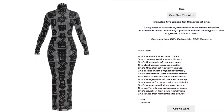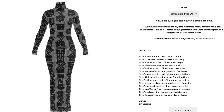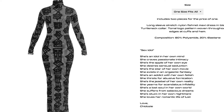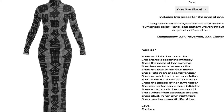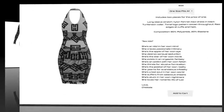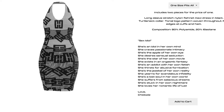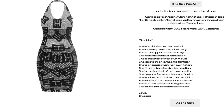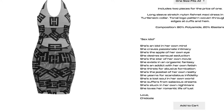So y'all ready? Here is one of the pieces. I'm going to show you guys both of the pieces, but here's one of the pieces that I received from Lovechidozie. The reason why I love these two pieces and the Sex Idol line pieces all together is because, child, they come with two pieces for the price of one. And you can't beat that. These items are super sexy. They're super comfortable and they're thin, so you're not going to be hot. You feel what I'm saying? All right.